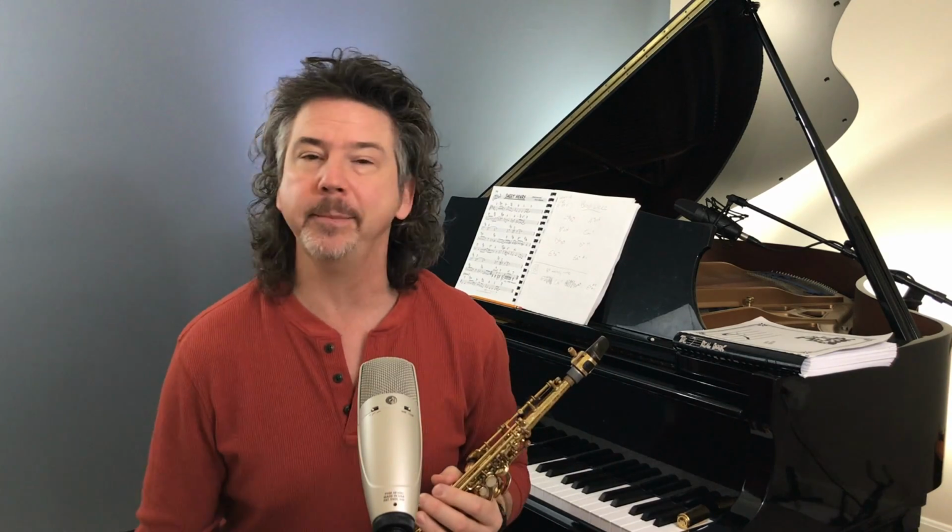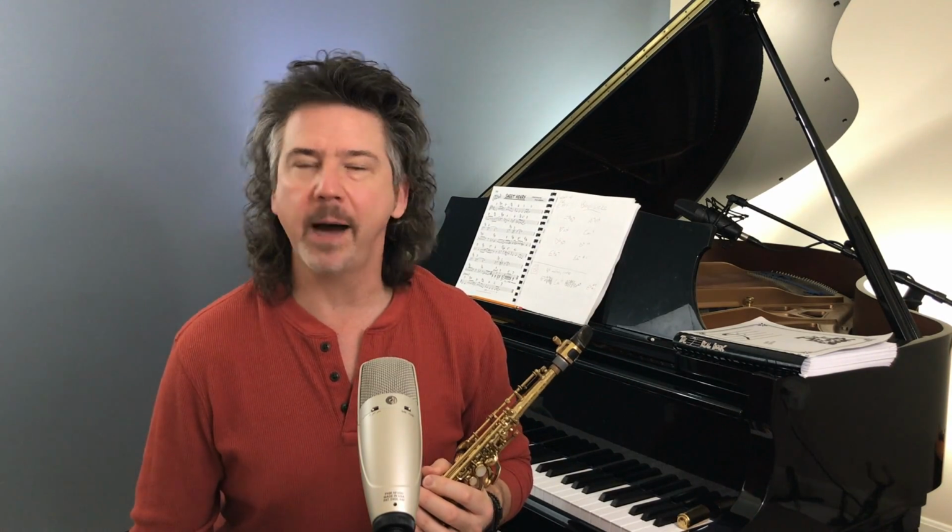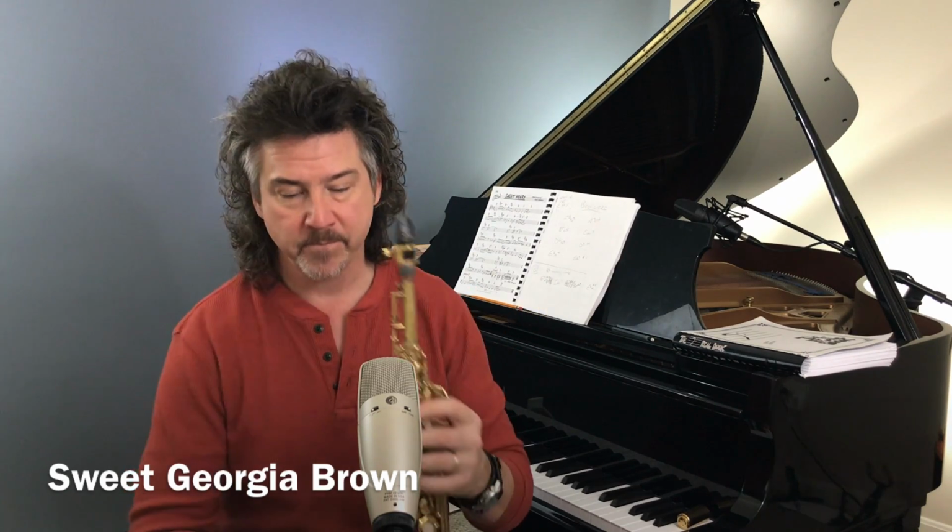How about Sweet Georgia Brown? It's a classic song that uses the circle of fourths. The whole first half of the song is the circle of fourths.